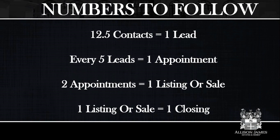What I mean by doing the numbers is, once you define what a lead means to you, an appointment, and what it takes to do a listing or buyer side, you can now determine your income. There's a program I do, which I'm not doing today, that shares with you how to incorporate these numbers into your goals and your income, where you can have more production to produce a healthier life for you and your family. That is crucial that you understand those numbers. Let's go to the next slide.